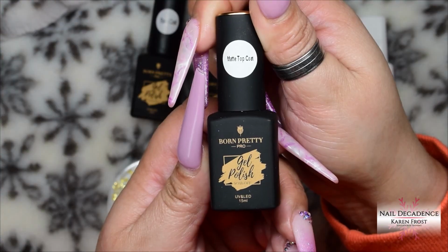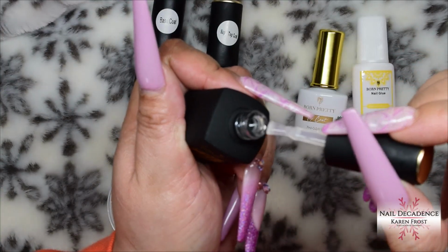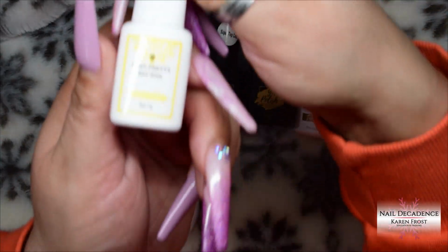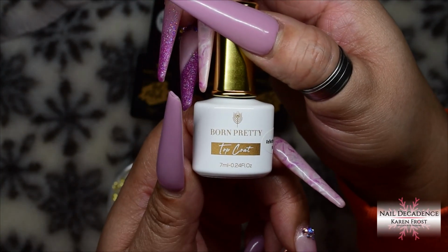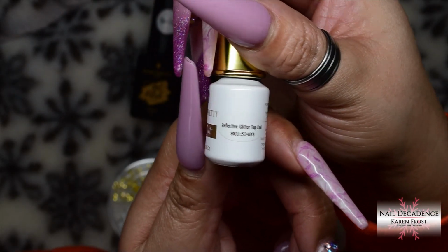I was just checking out their consistency there, seeing how thick or thin. They're medium viscosity, so they're neither really runny nor really thick. The base matte top coat is a bit thicker than the shiny top coat, so just bear that in mind. It's a clear matte top coat, so I've not tried that yet, but obviously in another video I will.